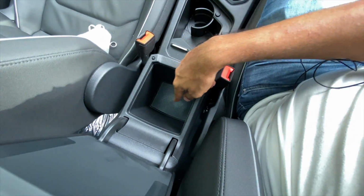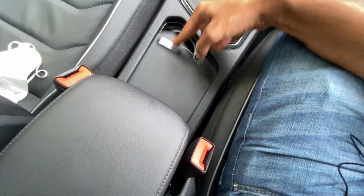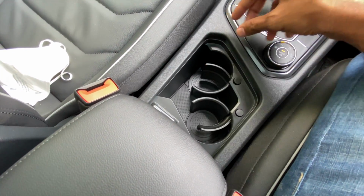And below the front center armrest, there's storage space as well. There's a good amount of storage here. Now, below here as well, there's storage space. And you know what is the best thing? These are cup holders, which are so cool to use. If I press this button, look at this. They open like that. That is so cool.